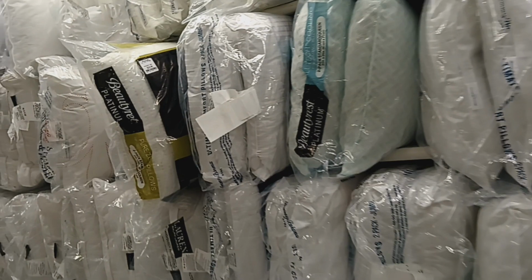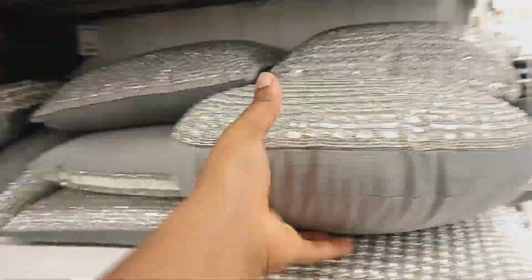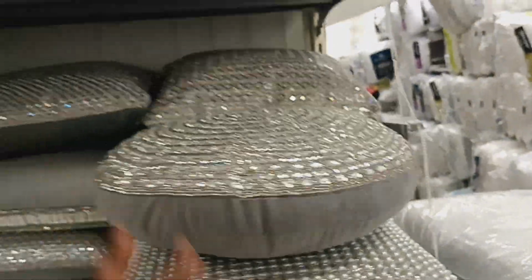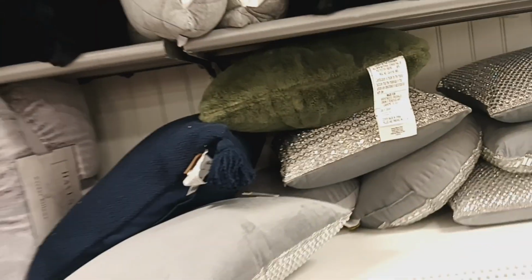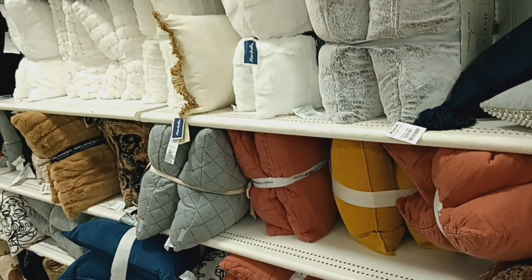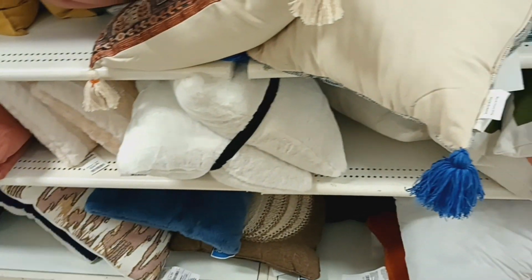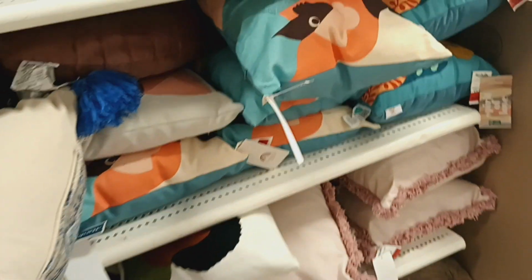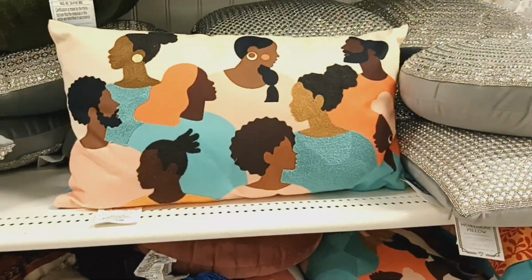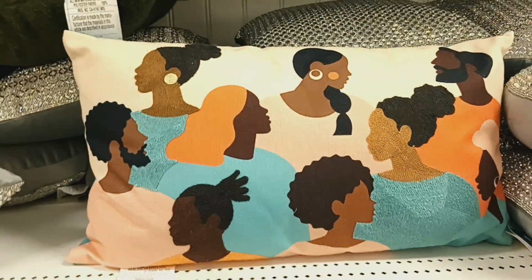Yeah, they got pillows. Pews. Ooh, look at this. It's a silver, shiny true pew. Oh, a true pew is here. Look at this, guys. Look at that. Look at my African beauty here. Look at this. I love it.